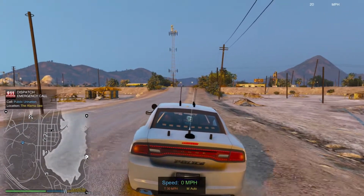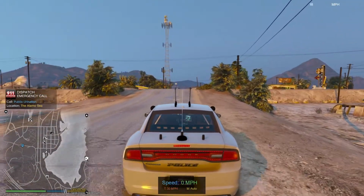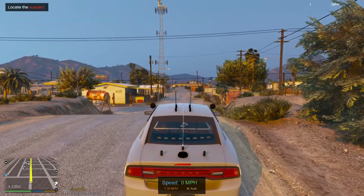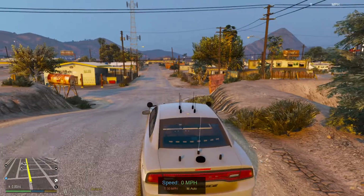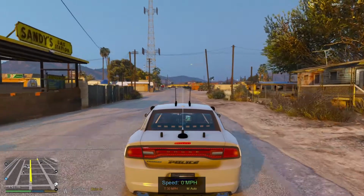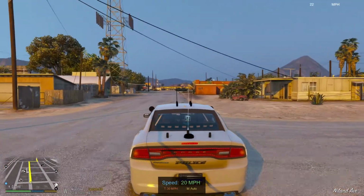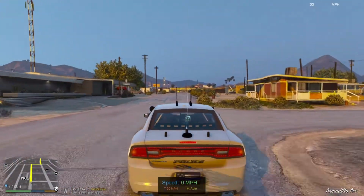Citizens report a disturbance on Marina Drive. Public urination. What the hell? 923, show me responding. Really? Because somebody is peeing out in the middle of nowhere? Well, somebody called, so we have to respond, so that's our job.